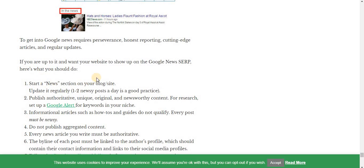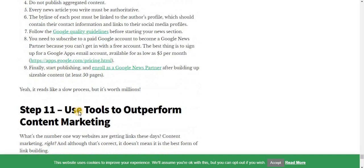So you can actually use this to start a new section on your blog and update it regularly, like 1 to 2 new posts a day is good. Publish authoritative, unique, original and newsworthy content, and so on.